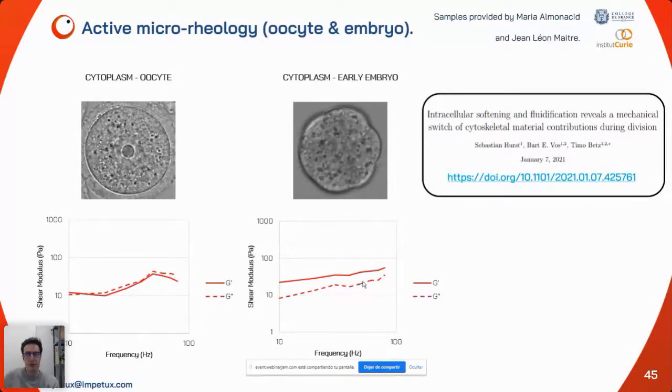It's a very recent paper. You can check it as a preprint, and he used our force sensor to measure the viscoelasticity of the cytoskeleton inside dividing cells.